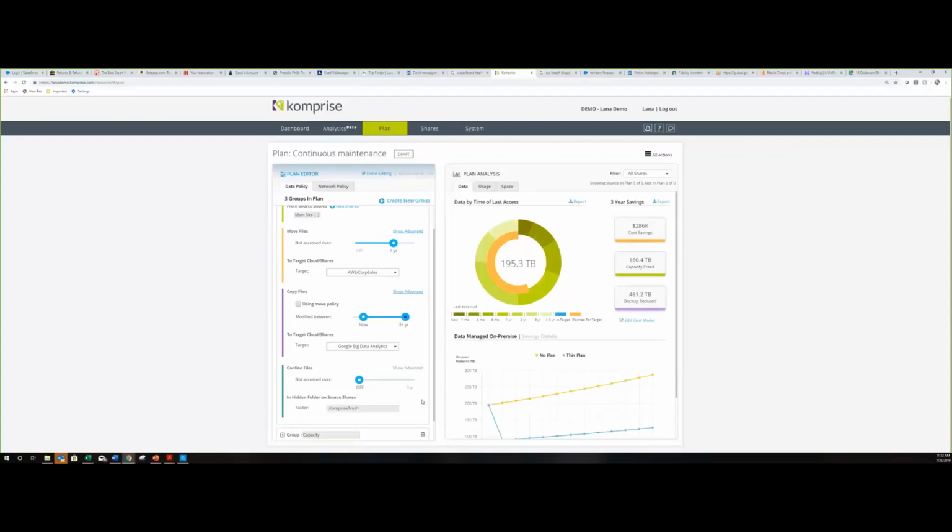Lastly, I have the ability to confine files. Again, we see a lot of requirements from some of our financial customers who say, I don't necessarily want to delete the data, but I want to make it inaccessible to my users after 7 years or whatever that parameter may be. So I can do that as well. I can actually put these files into a confine folder. This will basically be stored in a hidden folder on the source, unbeknownst to the users, still accessible, still there, and still obviously archivable, but simply hidden from view. So that's another feature of the product.